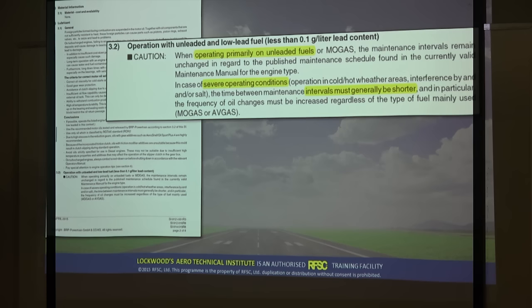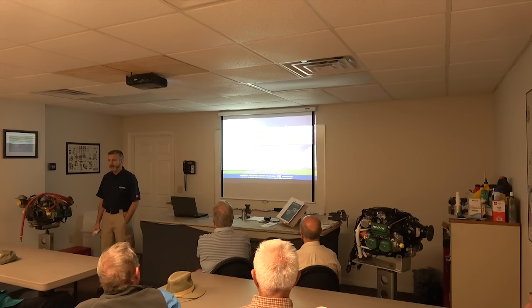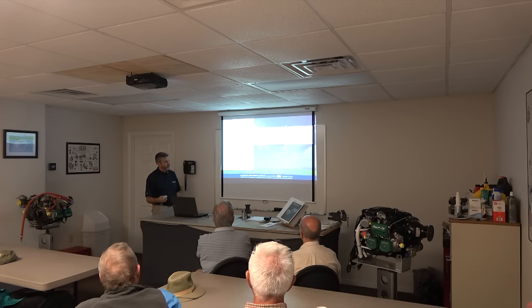If you're operating primarily on unleaded fuel or MoGas, basically you do your oil changes according to the maintenance manual. All right. That's 100 hours between oil and filter changes. Unless you're in severe operating conditions, if you're up in the UP or northern Minnesota and you're in, you know, single digits or below zero, that would be a severe operating condition. Or if you're in Baja and it's really dusty and hot, that would be a severe operating condition. Or if you're out towing gliders with your air cam or something like that, where you're full power to 3,000 feet and idle to the ground all day long, that would be a severe operating condition. So then you would want to be reducing the interval on your oil changes.